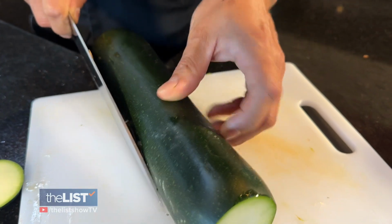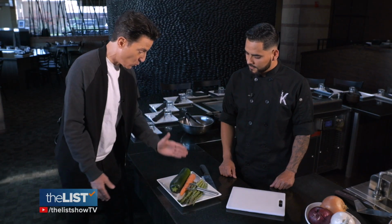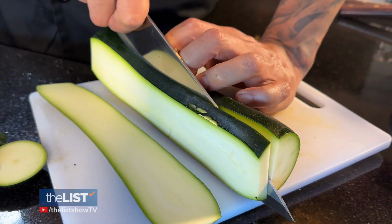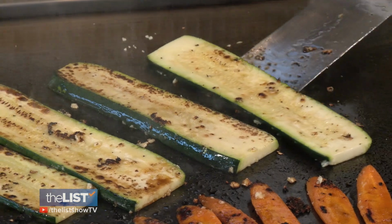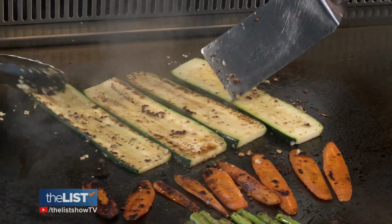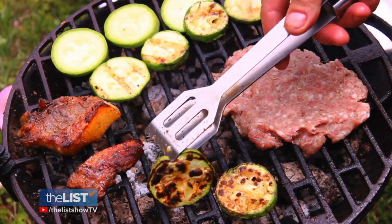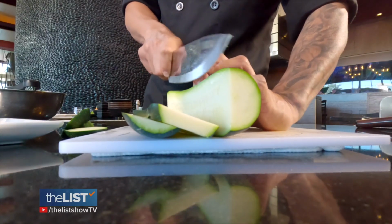For example, zucchini. My instinct is always to make little medallions. I prefer it to be long ways, so when you're grilling, it's easier to flip. He says it also promotes even cooking, and it gives you a more substantial piece of food to attack instead of a little circle of zucchini. You want to cut it like a 1/4 inch thickness.